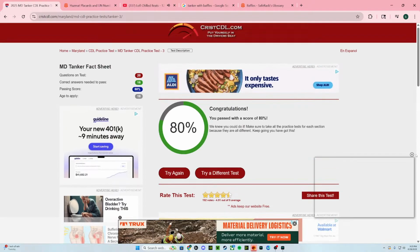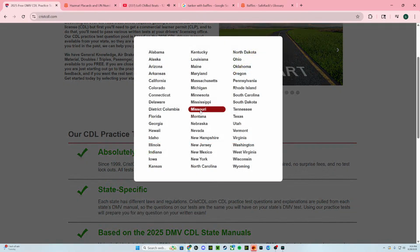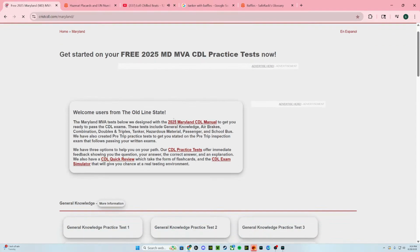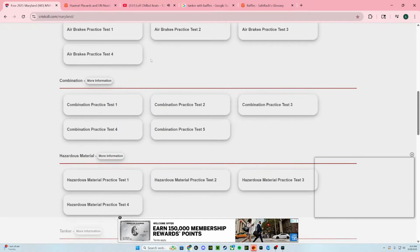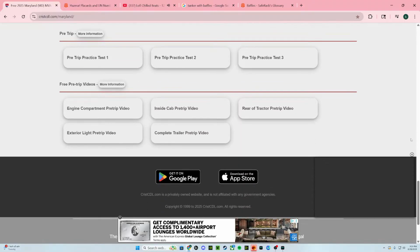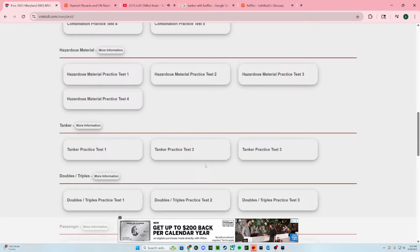Okay, I mean, I think I'm pretty well ready for this. This is the one for Maryland. If you go to this, it lets you select any of your states. I just so happen to be in Maryland. And then you can do your general knowledge tests, and then you can do any of these as well. They have all sorts of stuff. But this is almost exactly identical to what's on the actual MVA test. And I hope you guys enjoy.